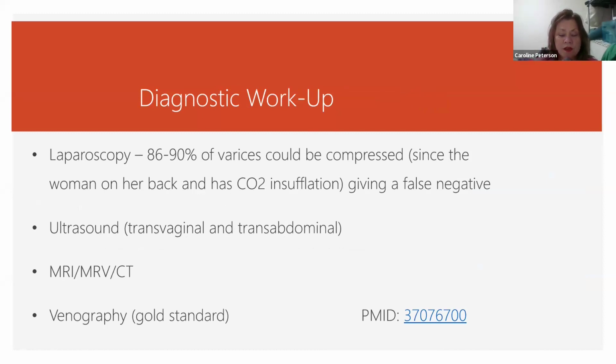So the workup for pelvic congestion syndrome could include laparoscopic assessment, which is surgery. And so this is not the preferred way of doing it because, of course, it's very invasive. And also not super awesome because you're laying down and the whole belly is inflated. So you can get a false negative with this.